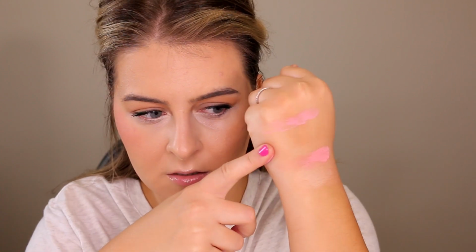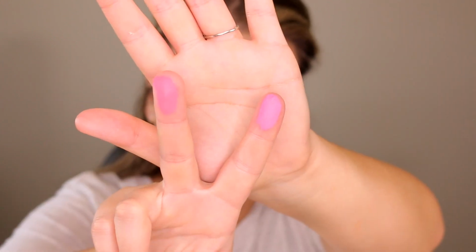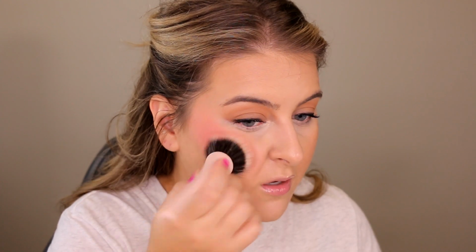Actually, wait, I should probably swatch them. There is the Pinky Duo. Do a little double swatch right here. And here's the Cheeky Duo. So they're pretty similar. Once again, very, very pigmented. A little bit goes a very long way. I feel like I'm in clown territory. If you have oily skin or if you just like matte everything, I think you'll love this line.